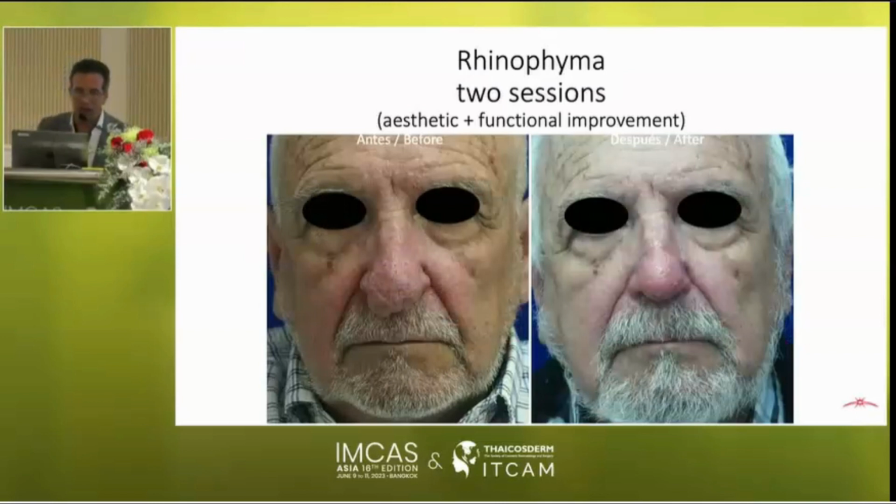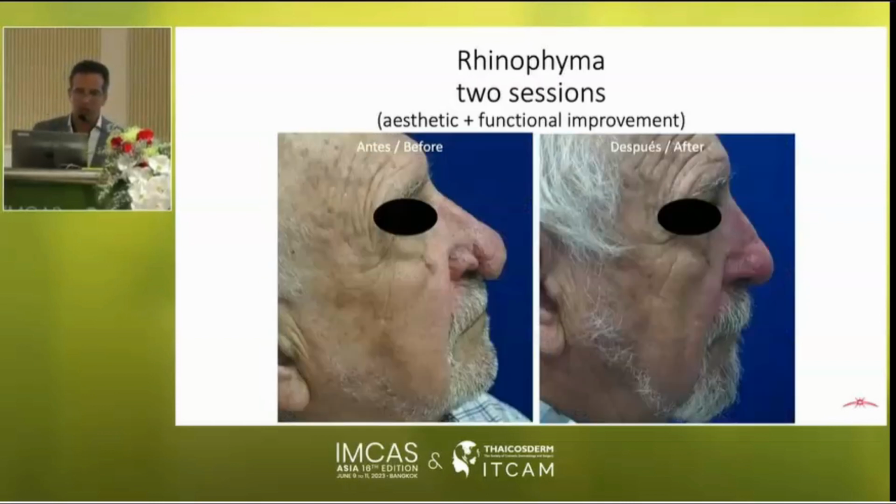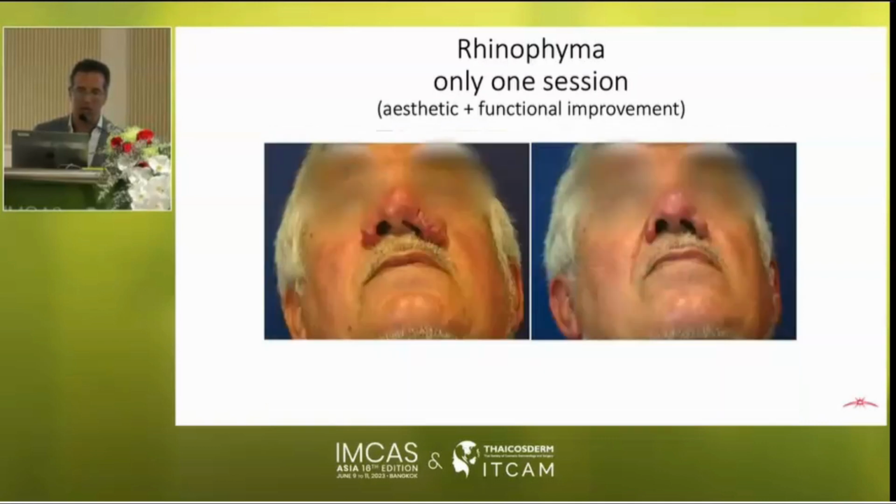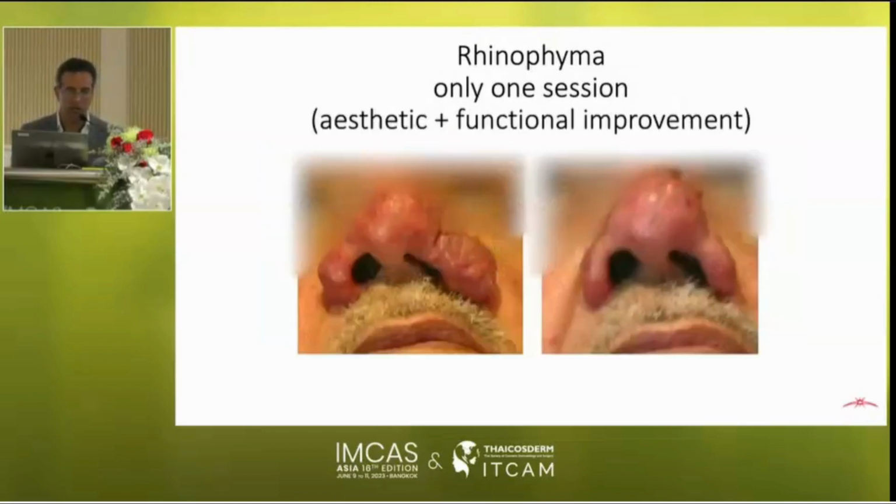And another great result and great extreme laser recovery you can obtain in patients with rhinophyma. After 2 sessions, you obtain not only an aesthetic solution but at the same time a functional solution, because the nostril gets bigger and the patient can successfully take in air, as you can see here again and again. Yes, this is the way we can increase the size of the nostril.